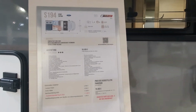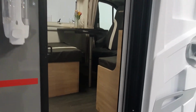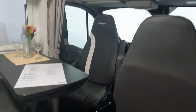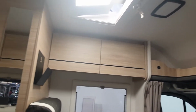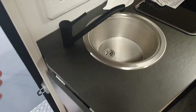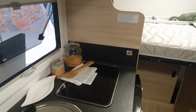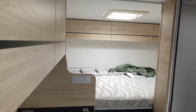70,365 euros. It's only 210 centimeters wide, and it's on a Ford Transit. I think it's a lot of potential because it's nice and compact. That width, 210, really makes it quite easy to park. In fact, I think they say it's as comfortable as a motorhome and as convenient as a camper van.